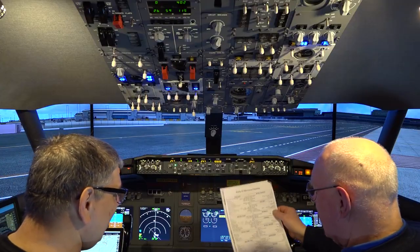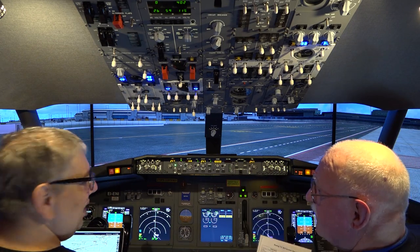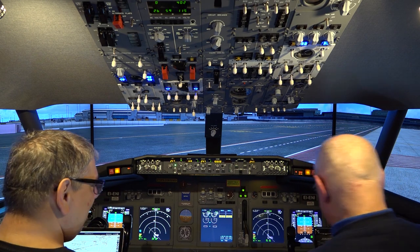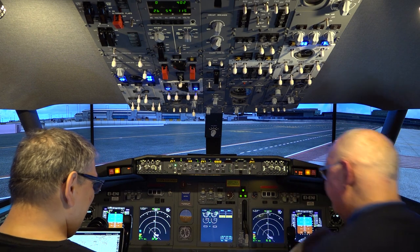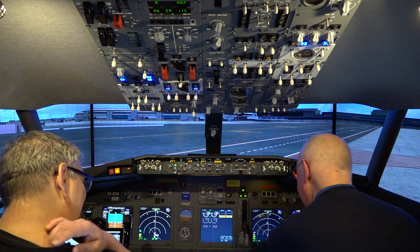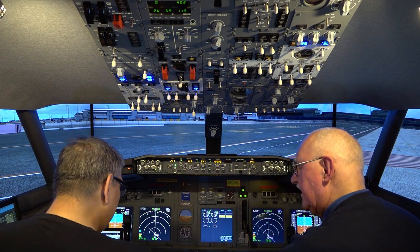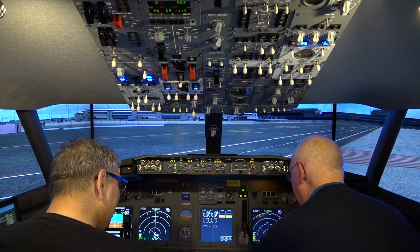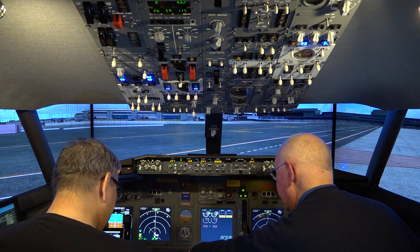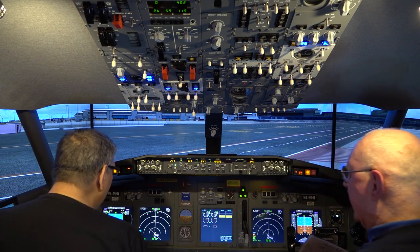So these are our checklists. Perfect. Okay so far? Yes. Everybody's sitting, all drinking their champagne in first class. I've moved this now to the progress screen. That seems to be the practice on Ryanair, the first officer's screen has the progress, and over here is the legs. It is all the legs.